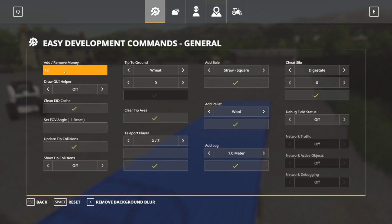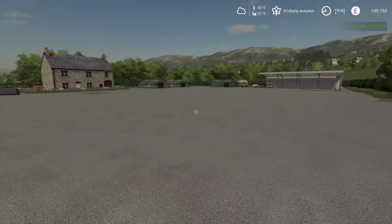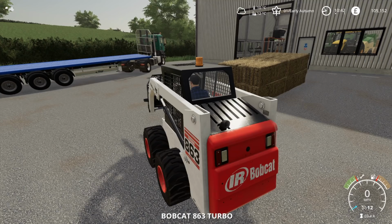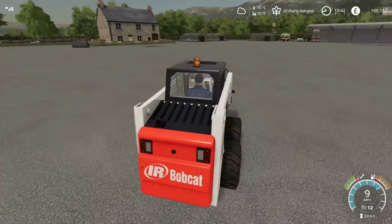Easy. That is to get around the sell point, which I couldn't get to work for whatever reason. So that is just the easiest thing to do for now. We do have some more straw pellets to sell, but not at the moment. I say sell, I mean pelletize. We need to turn them into pellets and then sell, because they're worth much more as pellets than they are as just straw bales. So we're going to move on over here.